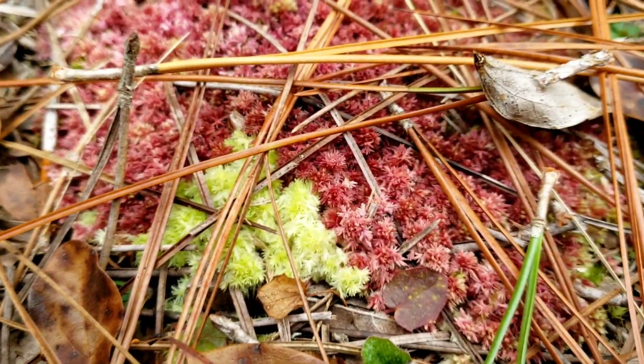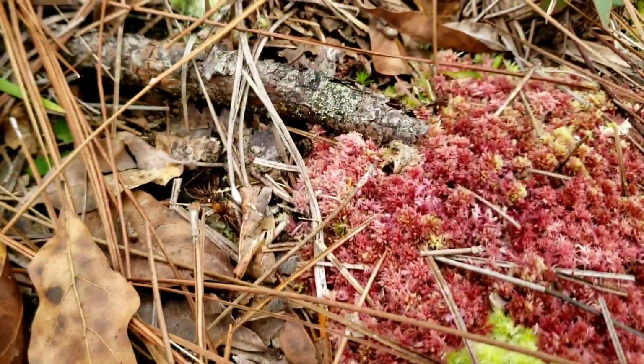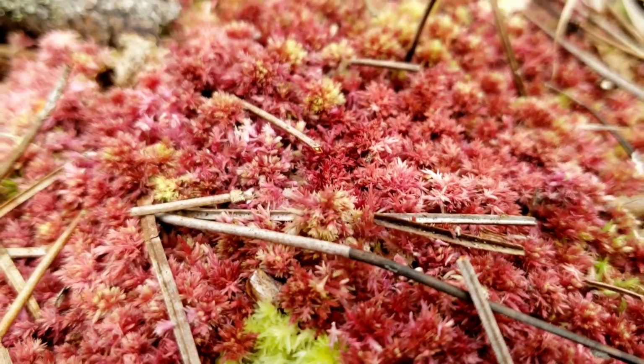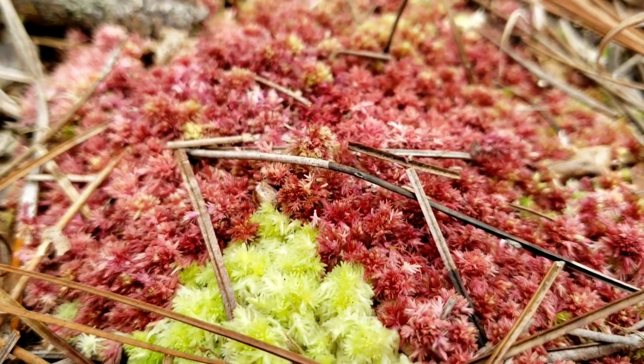Just walked up on some pink moss. Looks like sphagnum. Because there's sphagnum everywhere, but it's like magenta. That's pretty cool.